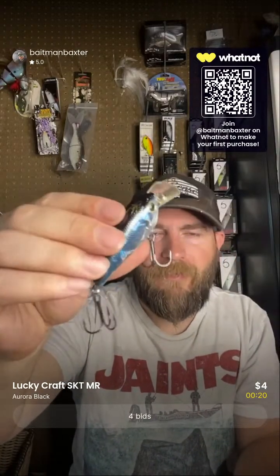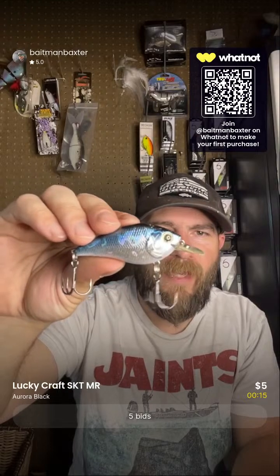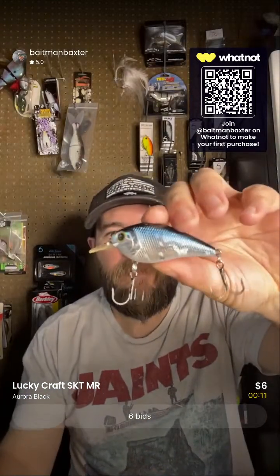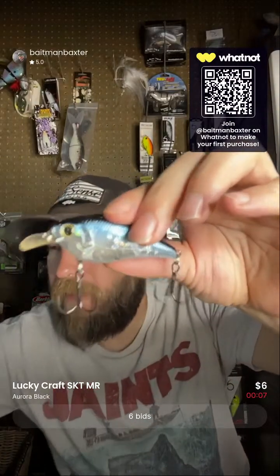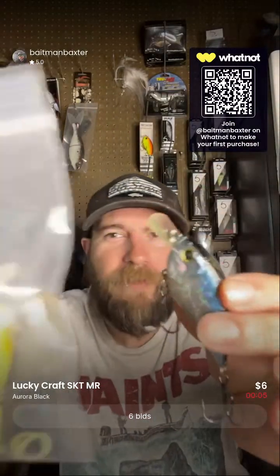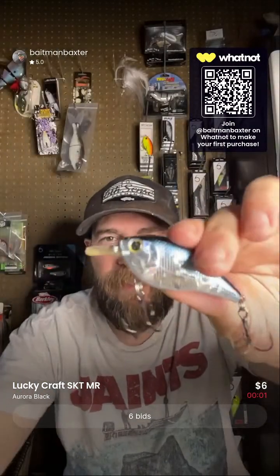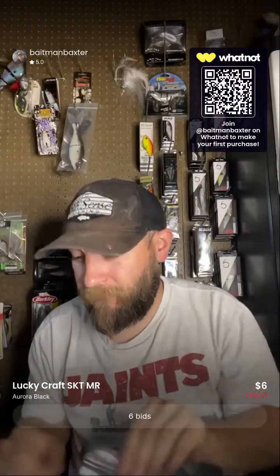Most of these Lucky Crafts, you still buy them. They're 15, 16 bucks. If you can get a good deal under $9, $10. I like the Skeet MR. It's really good bait. It's similar to the KJ Flat. Like here's a KJ Flat. It's not quite as flat, and it doesn't have a micarta. Hunter, good price, great bait.